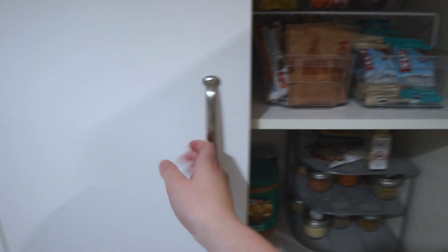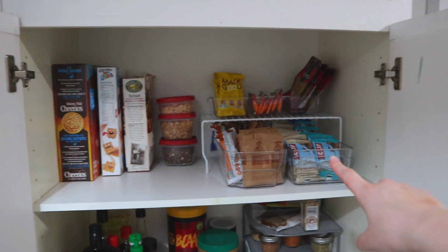I literally got this stuff at the dollar store and I think it turned out almost exactly how it comes out when someone has lots of money and throws $400 on acrylic organizers, you know? So hi, snack cupboard, so cute.